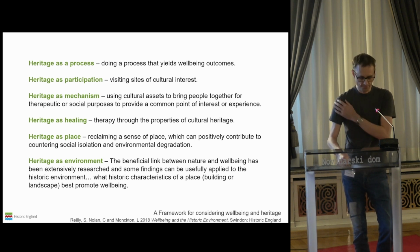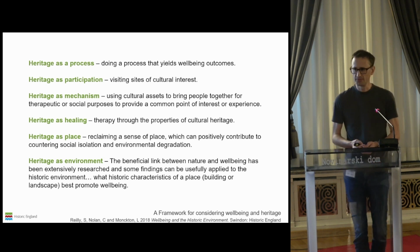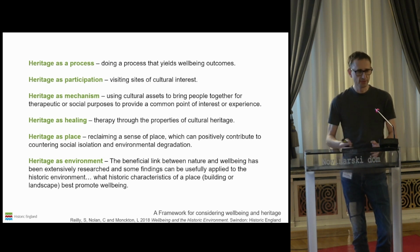Heritage as place is really about place shaping. So this is about ensuring that local people have a voice, they feel empowered and they feel a sense of belonging. And finally, heritage as environment. So this is something where there's definitely still research to be done, but it's really looking at those aspects of understanding what characteristics of a place best promote well-being.